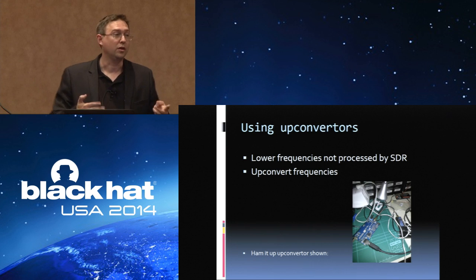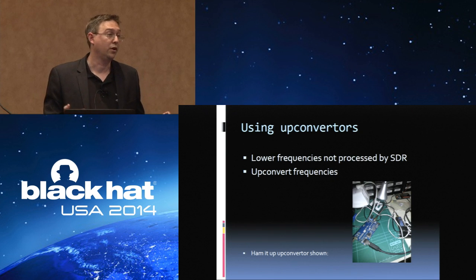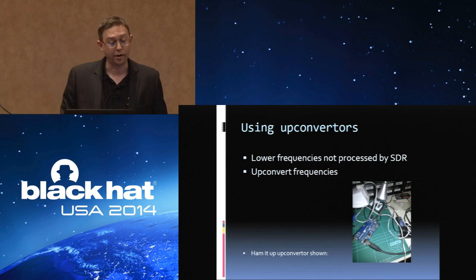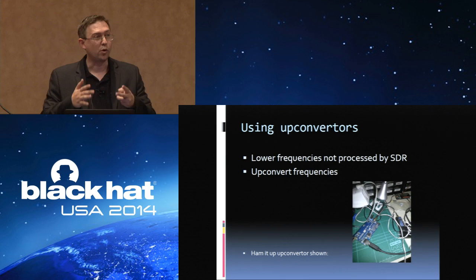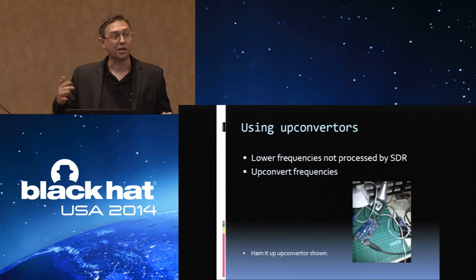So the way that you can look at these frequencies in the low end of the spectrum is to use upconverters. And I've got a picture of a Ham It Up upconverter in the slide. An upconverter basically takes a lower frequency and moves it in the spectrum to a higher frequency that can be analysed by your typical software-defined radio.